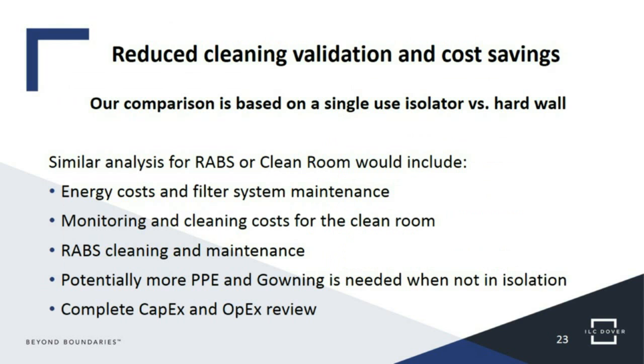So here we're going to take a look at cleaning validation when it comes to the lyophilization process and some of the cost savings associated with that. So here the comparison that we're going to make in the next couple of slides is about the single-use isolator versus a hardwall isolator. But we could do similar analysis when we look at the other technology that's commonly used in lyophilization, including the RABS and or just using the clean room. And there we would look at things like energy costs and certainly the maintenance of HEPA filter systems in rooms and so forth, how to monitor and clean the clean room, cleaning of RABS and maintenance of RABS.